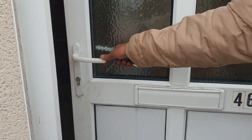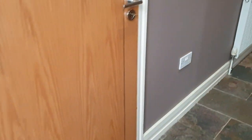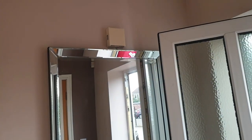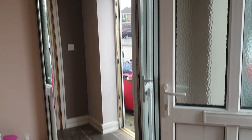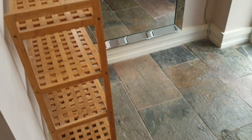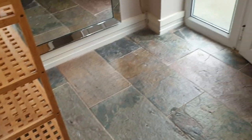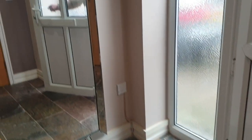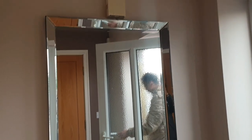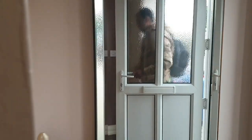It was very difficult to rent a house in Lincoln now because we have moved to Lincoln, but we managed to find a house, and this is a lovely house, but it's kind of too big for us four people. The rooms are not that great, but I love this house. I don't know why. So that is the entrance, and there is one giant mirror in the front.